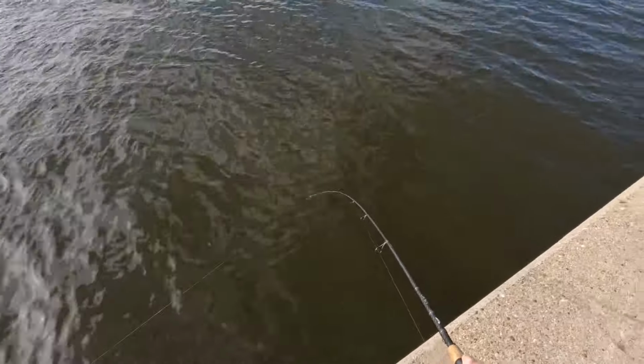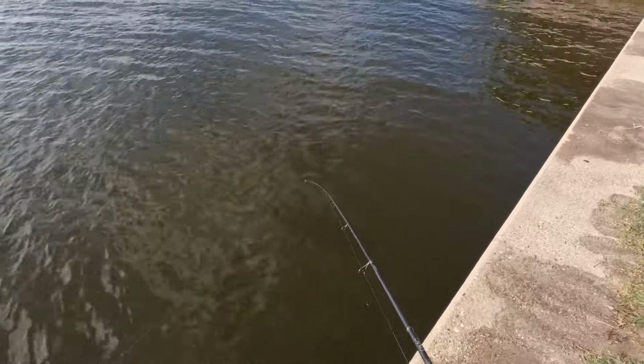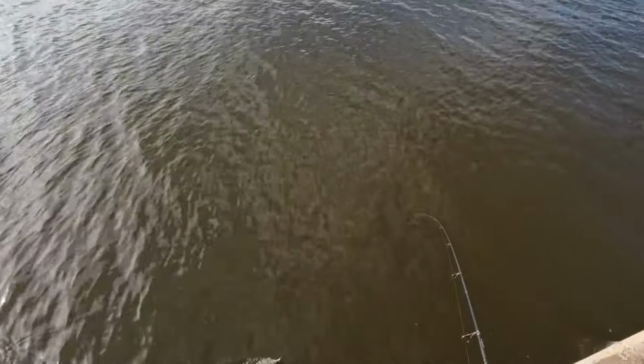All right, just got a fish, fighting pretty hard. Again, I'm using a 6'6" medium action rod, so really anything feels good. Another small flounder, let's get him over here. We'll take a small flounder.